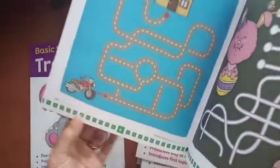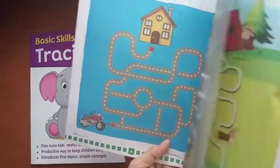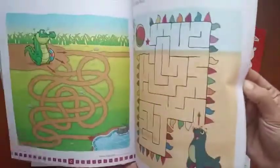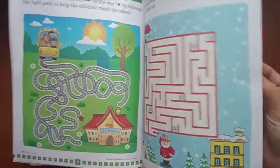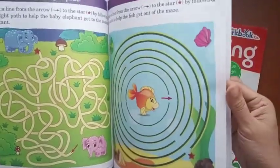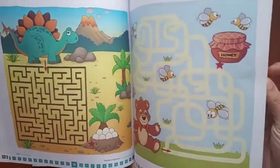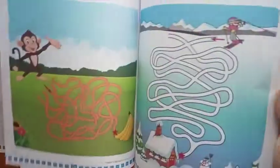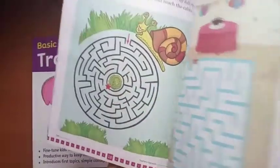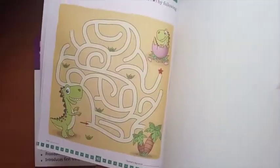So kids who love motorcycles, they have put motorcycles and things. And again, very engaging and colorful mazes. Especially children who have started to like the maze games, this book will really help them, especially the 4 and 5 year olds. So this is the second book, which is all about mazes.